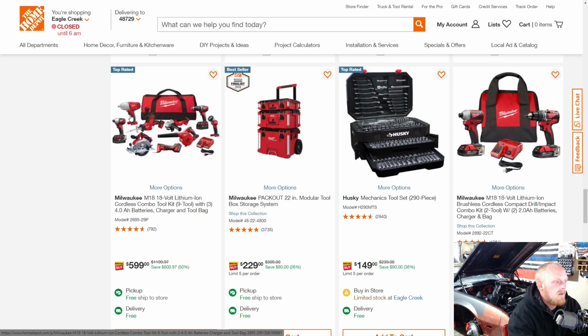It is not their top of the line stuff, but still, if you're looking for a good affordable little set for home improvement jobs around the house, I think that's a pretty decent deal. Here's a Husky 290 piece set, so a little bit larger set. This is a 2-drawer one for $150 down from $240, so $90 off.